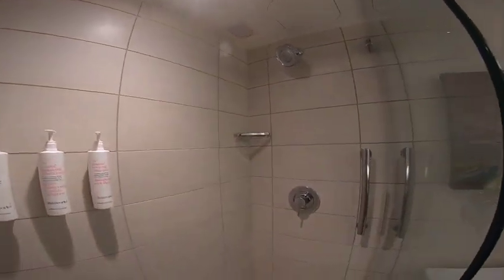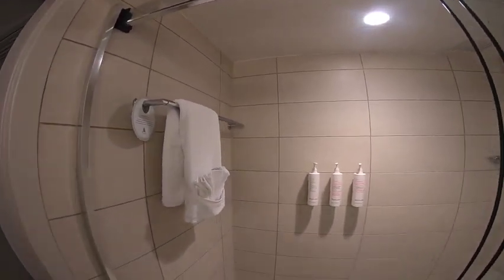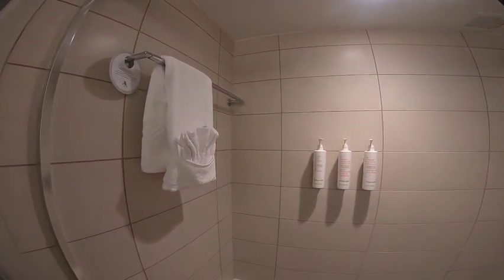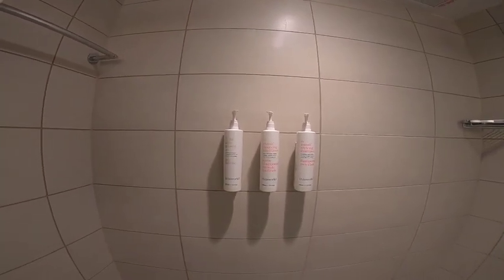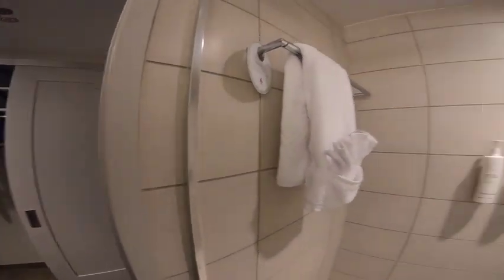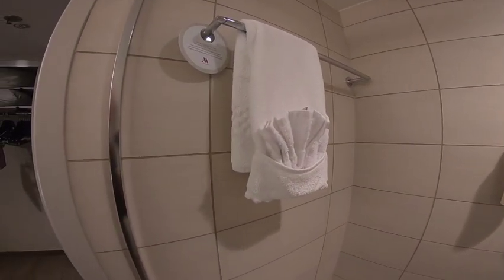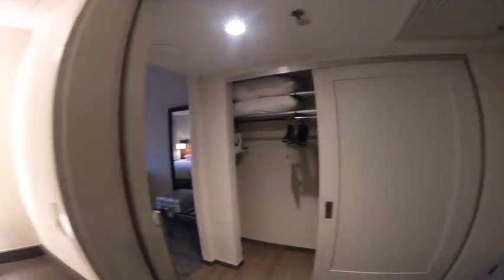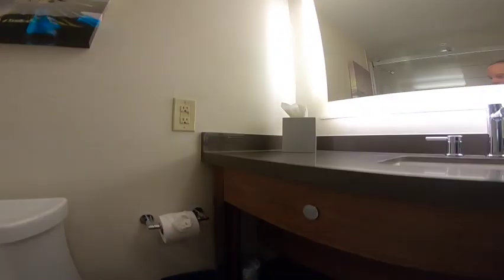A nice full shower area. Glass slider, so none of the dreaded shower curtains. They use This Works products, so they've got shower gel, conditioner, and shampoo. I'm hoping they've got a bath towel and a face cloth. Oh, I was looking for bath towels. They're down here underneath. There's also a hairdryer that's there. So far so good in the bathroom.